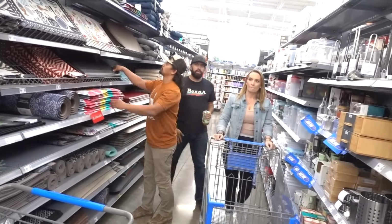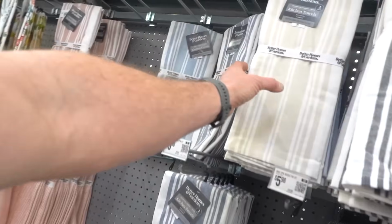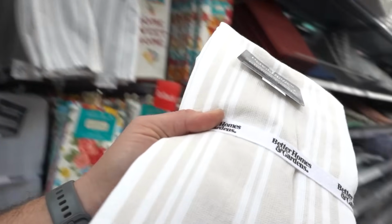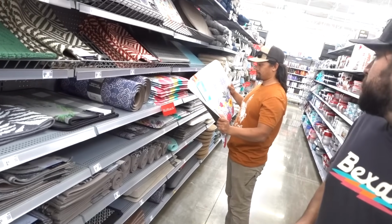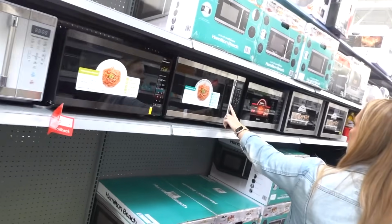What's our color scheme? I mean, it's kind of neutrals, right? I think we need flowers. Works. No one can be mad at these. No. What? I'm a pioneer woman kind of guy. Yes, you are. Microwaves. Yeah, that looks good.